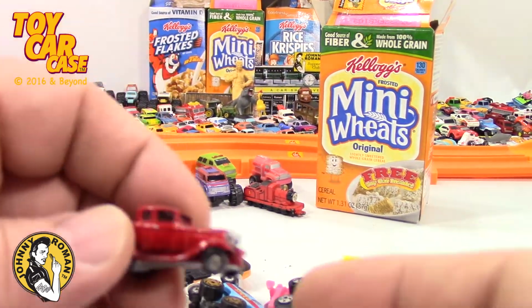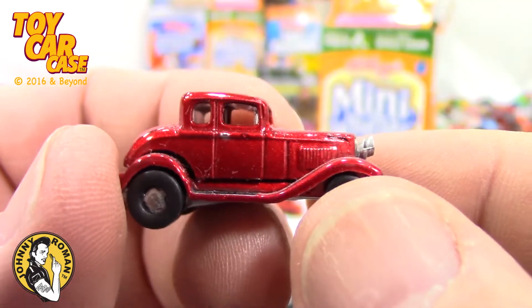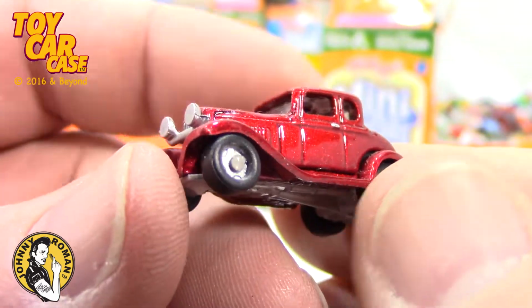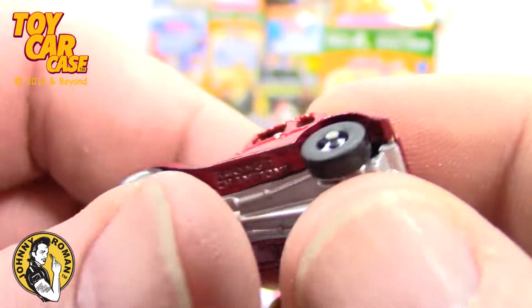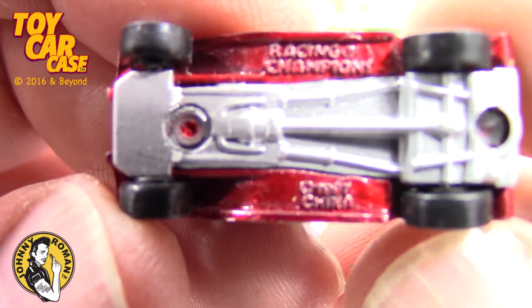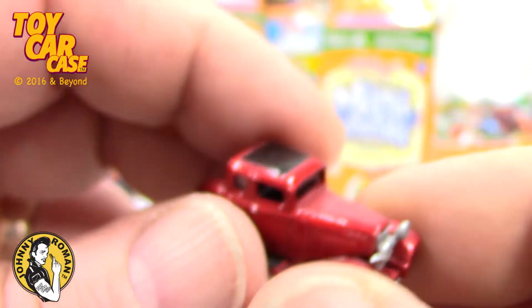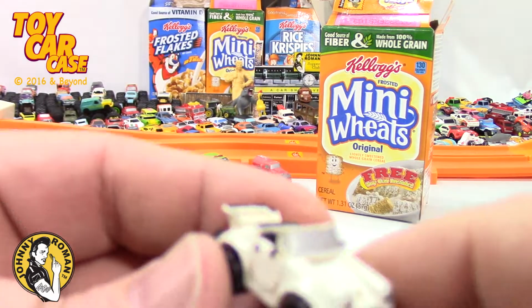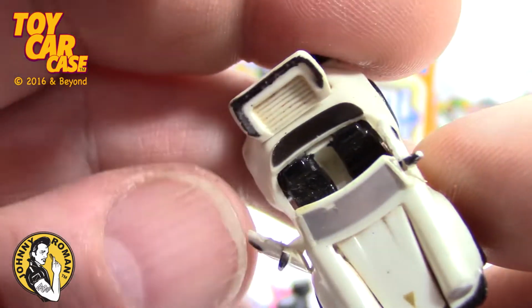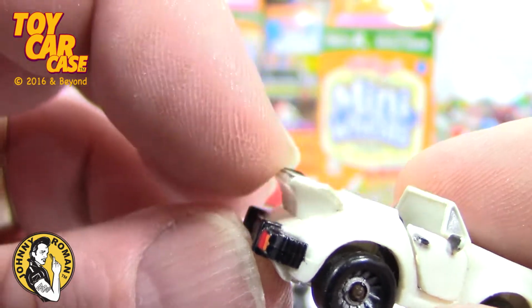Oh, look at this. This is a Model A, or maybe it's a '32 little five window coupe. Nice. Has the headlights. This is all metal. No plastic on this. Oh, look, he's even coming apart a little bit. What do we got on here? 1997 Racing Champions. That's what I thought. Racing Champions did an all-metal little car, which was very nice. Oh, look at this Porsche. You've seen one like this before with nice opening doors. This one's white. Look at that. And so that means the back end opens. Look at that. And the hood opens.